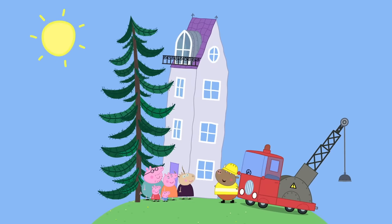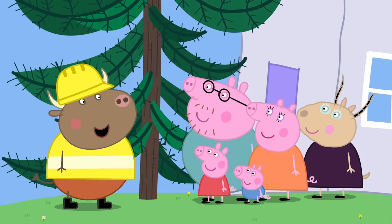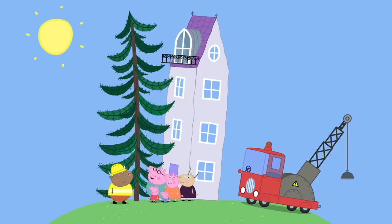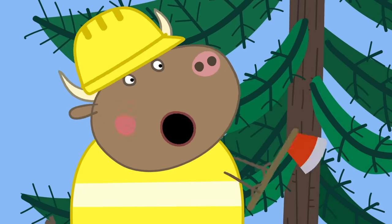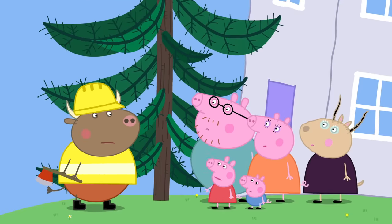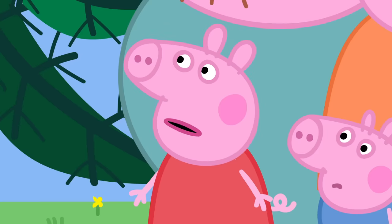So, where's this tree, then? Here it is. That's a mighty fine tree you have there, Madam Gazelle. Strong roots. Yes, but it's pushing the house over. Oh, yes. Let's chop it down. Oh, dear, my poor tree. Stop! I saw something move in the tree. It was a little animal.